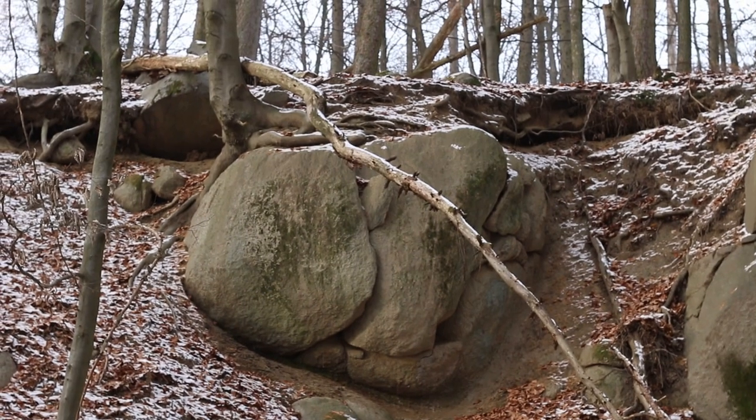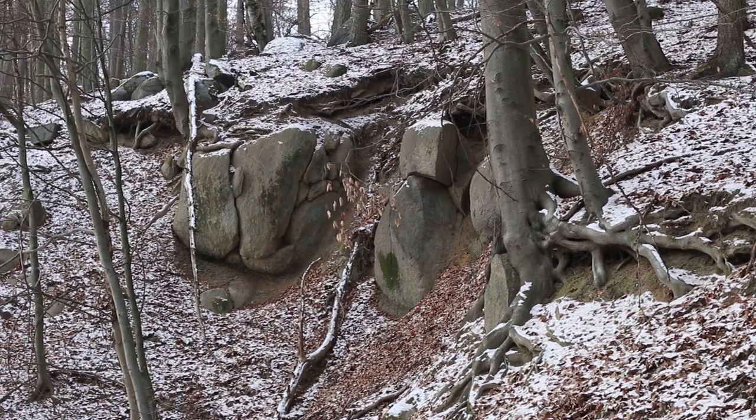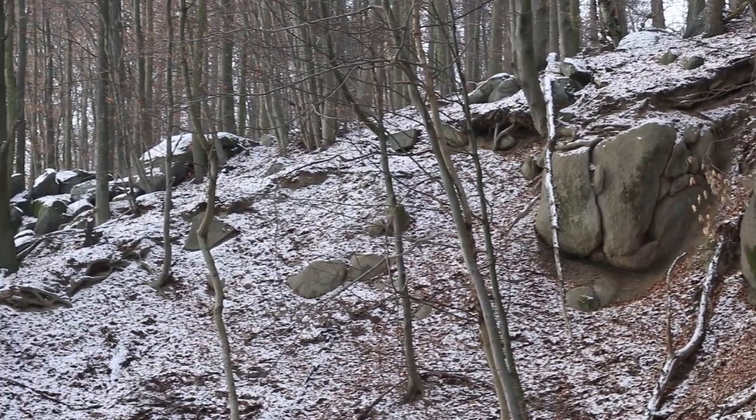These huge rocks are located on a hill. They begin at the foot of the hill, giving visitors a spectacle already on the way to the Felsenmeer. Felsenmeer literally translates to sea or ocean of rocks.